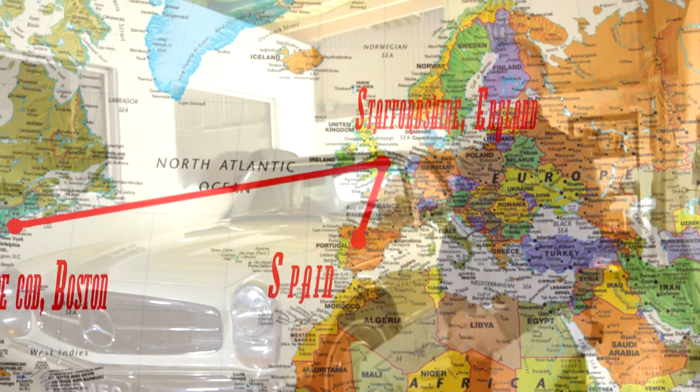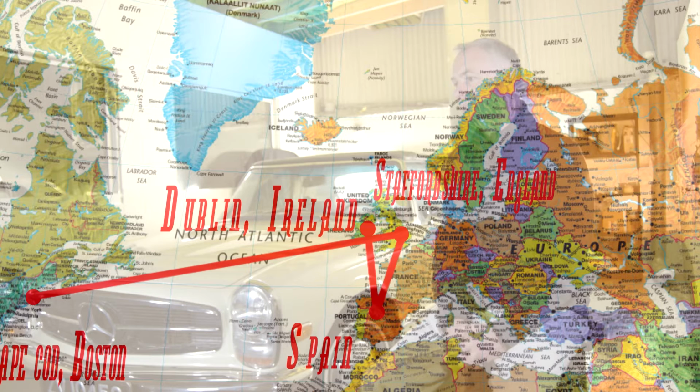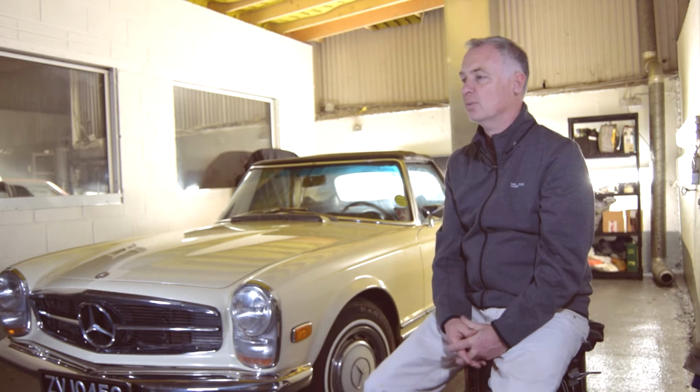I bought it through a showroom in Yorkshire. And that car then came to Ireland. So it's been through the US, to the UK, to Spain, to Ireland. So it's a well-traveled car.